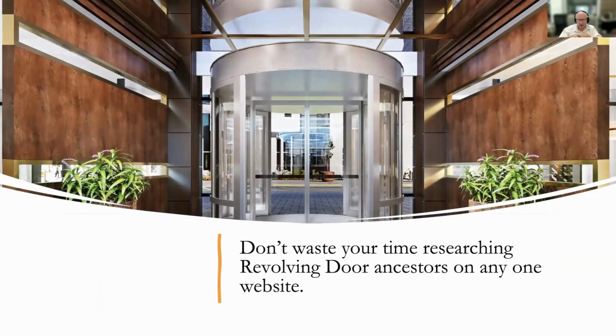So one other caution that I would make, and this goes primarily to Family Search, but you'll see the same thing on other websites. It's just not as obvious. Don't waste your time researching revolving door ancestors on any one website. If somebody's changing every week and people are adding information every week, just ignore it. Wait till it settles down. You're just dealing with people who aren't looking at sources, and they're going to be very frustrating. So just move on to other areas, and you'll find out that not everything is as serious as that.